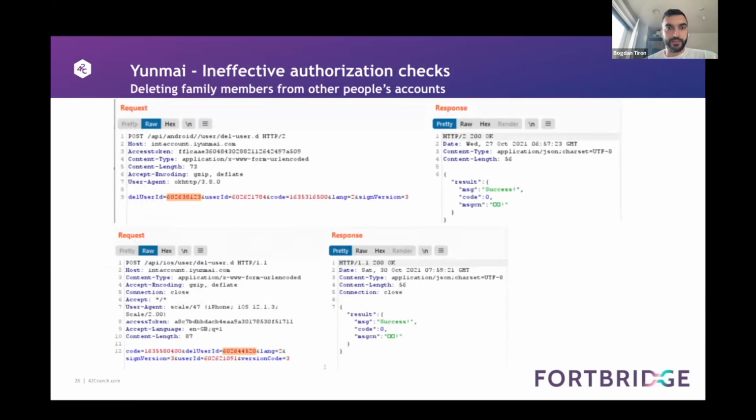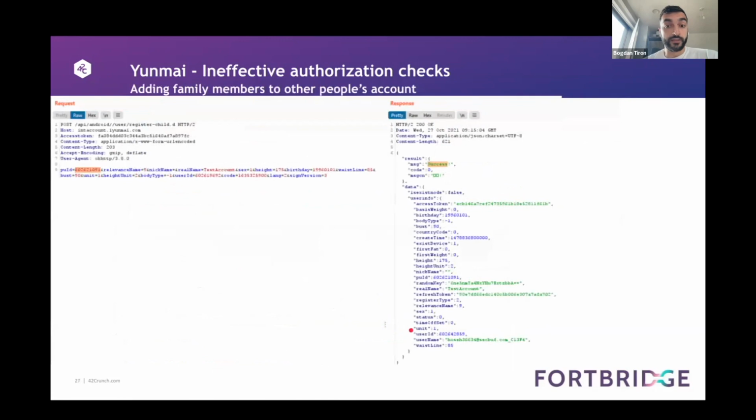Okay, now the next vulnerability. In this application, as I mentioned earlier, you can create profiles to keep your data separate, and you can also delete profiles in case you've created an extra one or it's not used anymore. By deleting profiles, we discovered that you can actually delete profiles from other people's accounts. This is the endpoint for Android, and this is the endpoint for the iOS API. By modifying the del user ID parameter in both requests with a user ID that we brute forced earlier, one slide ago, we get the message success. So we managed to delete the profile from someone else's account.